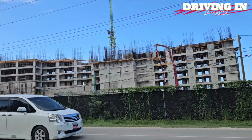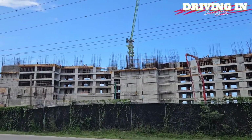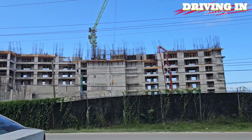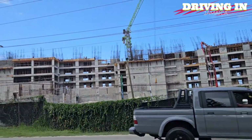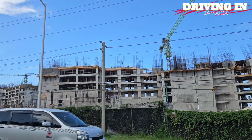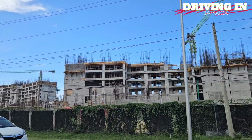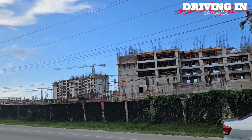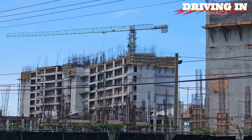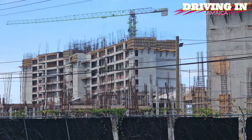We were here probably a month ago, and the building was probably 3 floors. And this is just one structure. We're going to show you the rest of it soon. There you can see on the left, that's another building. Now this is where Jamaica needs to get to the point where they can build buildings like this quickly. Jamaican contractors have a far way to go.